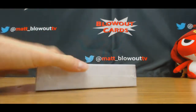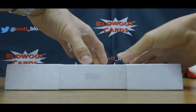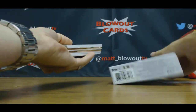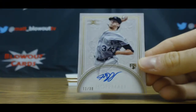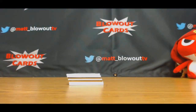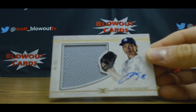Alright, last box. Let's end with a bang. Alright, got a couple frames again. Alright, rookie autograph 11 of 30 is Jeff Hoffman. Still hot. Jeff Hoffman. All right, and then we've got a Kenta Maeda, 46 of 50.